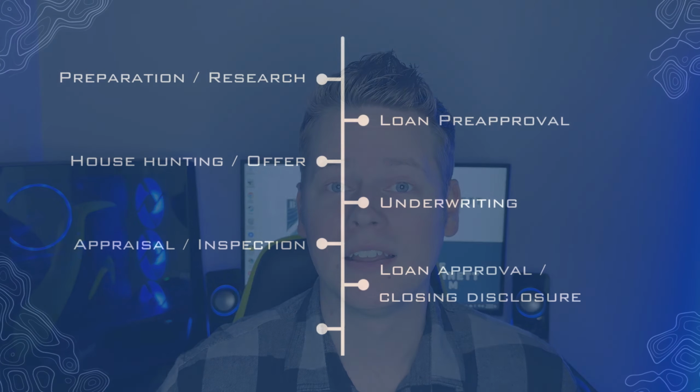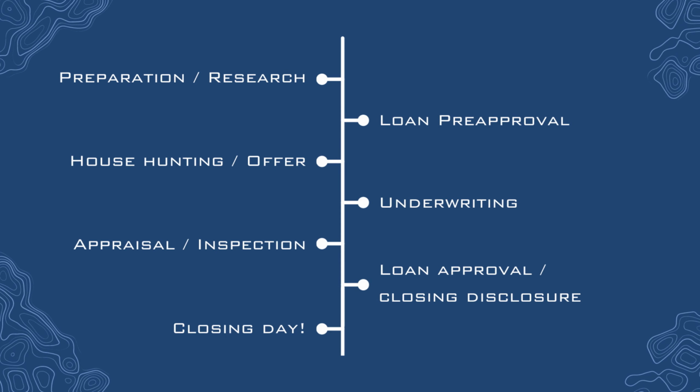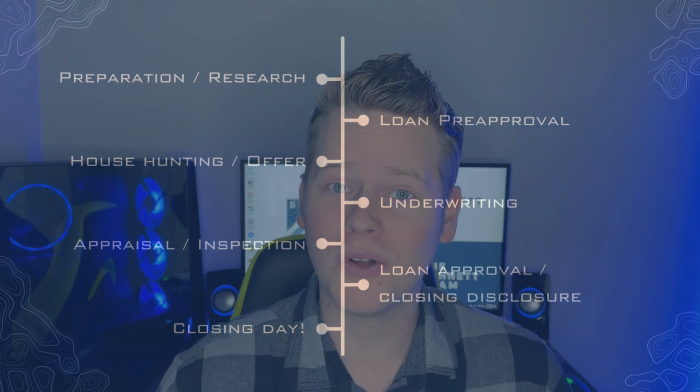Step number 7, closing. Finally, you have made it through everything. You get to go to the title office, you get to sign that paperwork, and you are now a homeowner. Oftentimes your lender may even meet you there, your real estate agent might meet you there, and they get to just be there in case questions arise, or even just to celebrate with you.